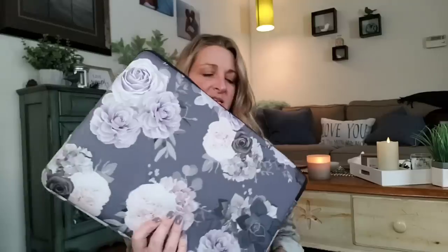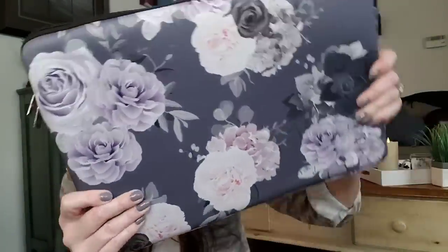The items that I picked up at Five Below, oh, and I bought a laptop case. Let me go grab that real quick. Okay, so the items I bought at Five Below, I bought this laptop case. I thought it was absolutely beautiful. Now Grace wants one, so now I'm on the hunt for another one.